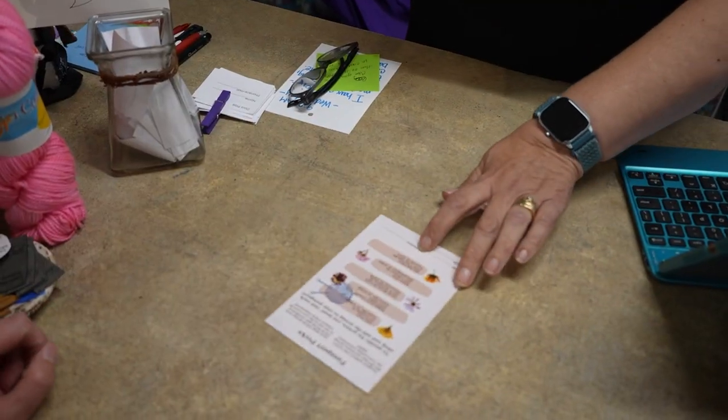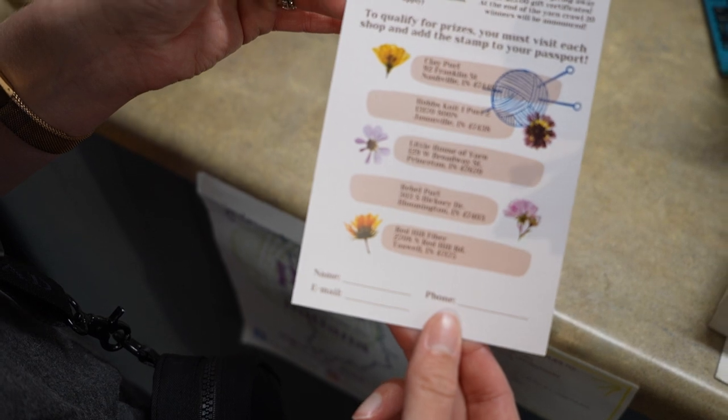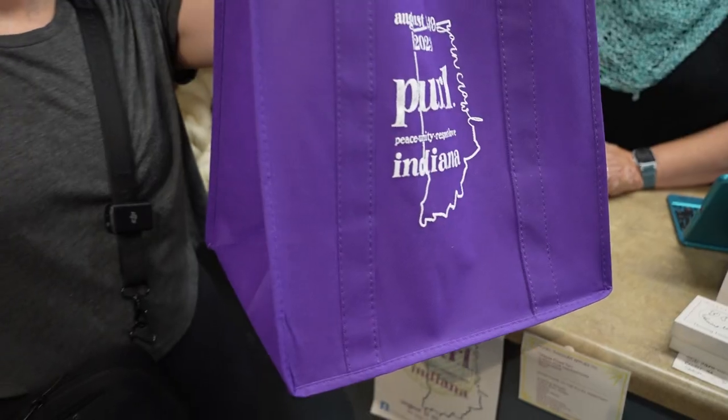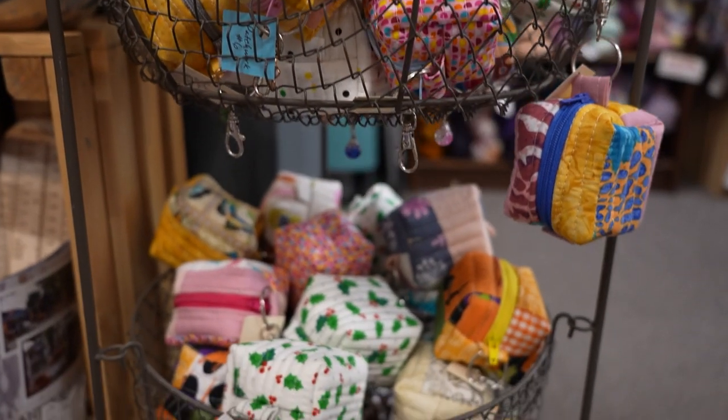So, since the Clay P.U.R.L. was my first stop, I'm picking up my passport here. This included the actual passport, which I'll get stamped at every store, and a tote bag for $10.